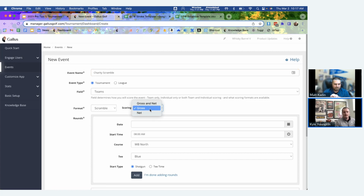And my scoring, you know what, actually, let's make it a charity best ball because we want to make it actually a net scoring format. So I'm going to say the scoring is going to be net, and then you'll notice a little handicap allowance field now pops up. So here I am going to control what percentage calculation we take off. Say I want to do maybe 80% of handicap for people, I can input that in and that will automatically shave it off of everybody's course handicap.